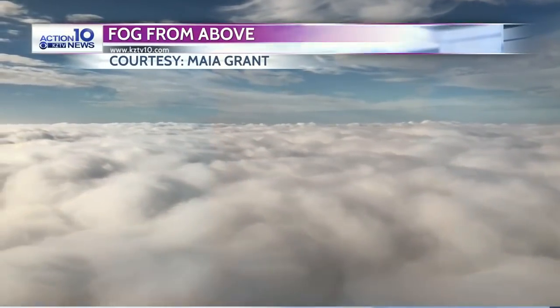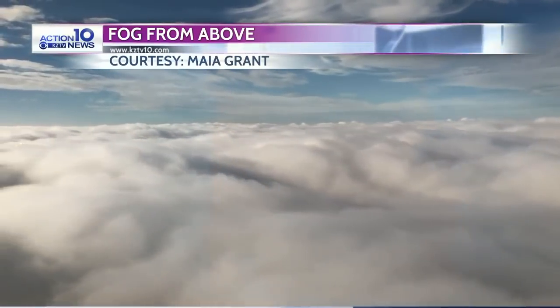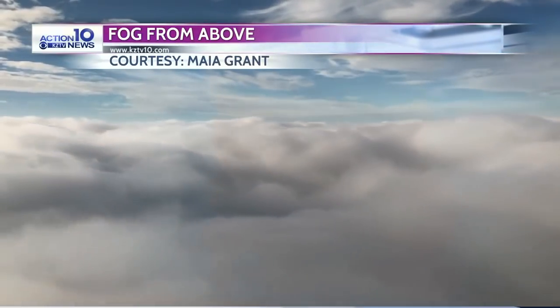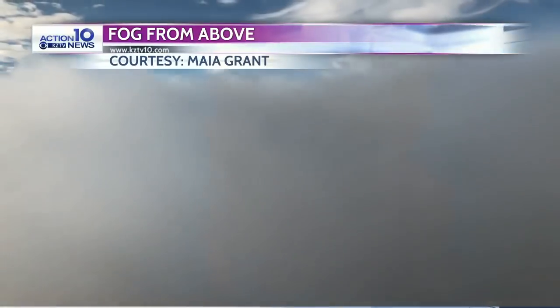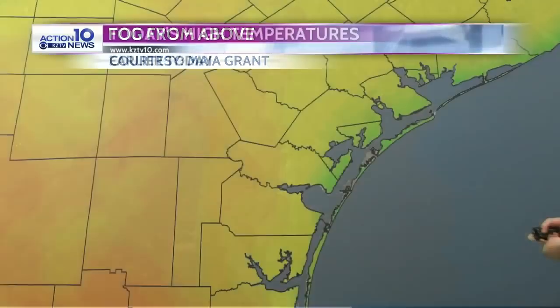So sent in by Maya Grant. We really appreciate this because this is fantastic video. You see as the airplane is making it down into the clouds. Just look at how thick that is, and it extends all the way down to the surface. What we've been seeing is fog for the last several days, and then you're looking at the visibility now. Yep, that's what we've been seeing here at the surface for the past several days. So really appreciate Maya for sending that in to us.